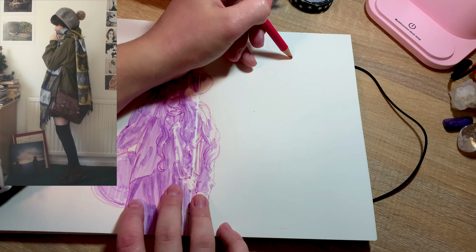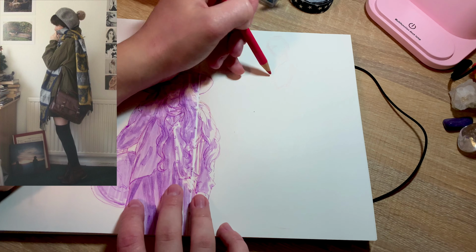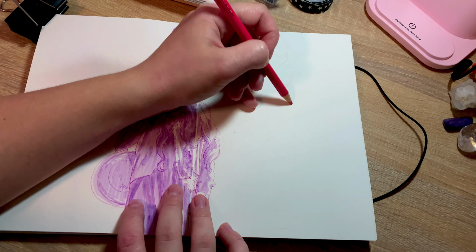With the second reference, as usual, I start off with a base sketch before getting to the outfit.